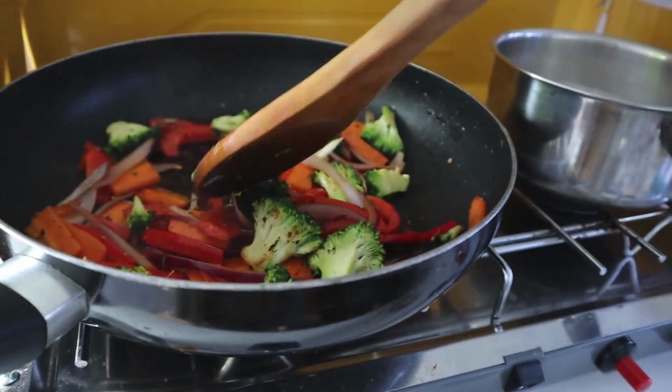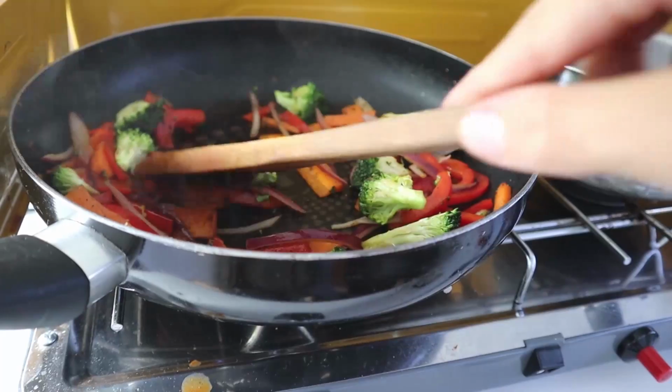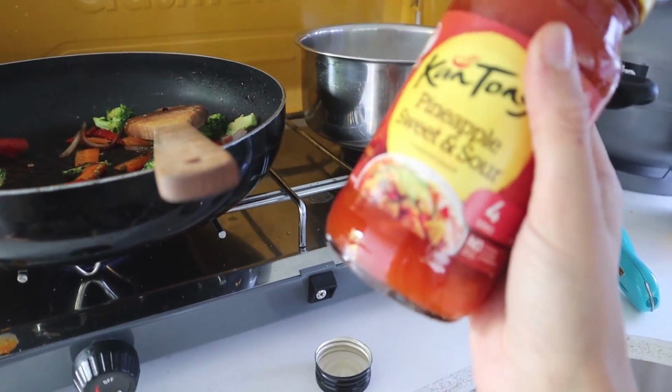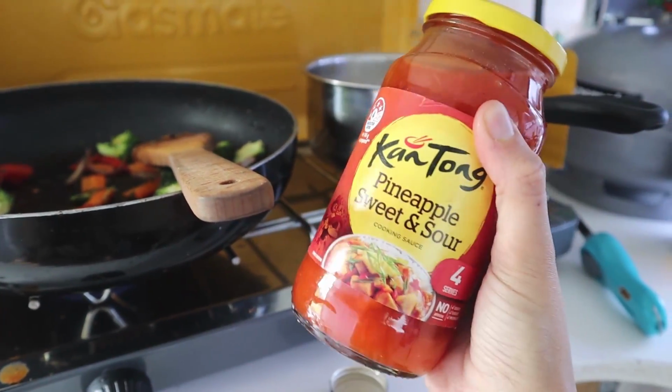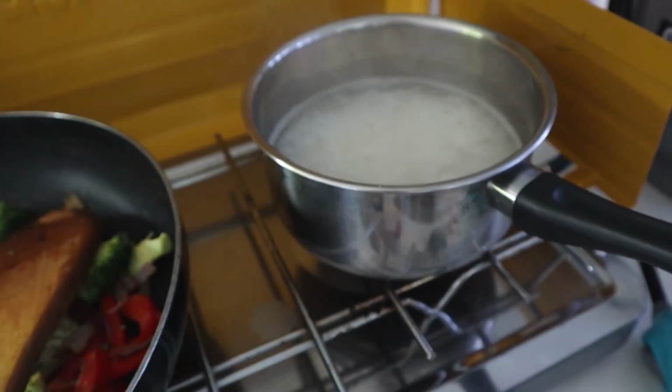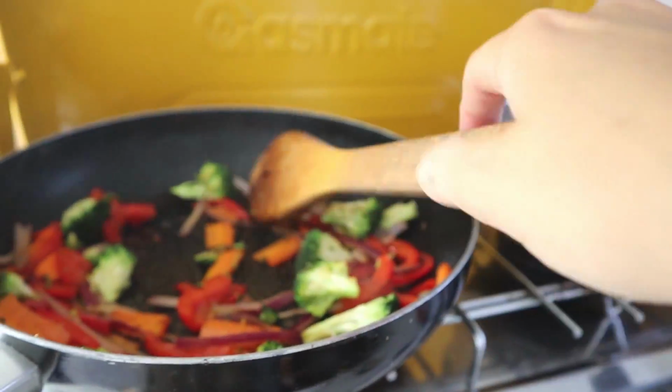And I'm just cooking us some dinner, so we're going to have a stir fry kind of thing, with this pineapple, sweet and sour sauce. This isn't the healthiest thing ever, but it's always really nice and we always enjoy it. And I think it's probably one of Dom's favourite meals. And we're going to have that with some rice.